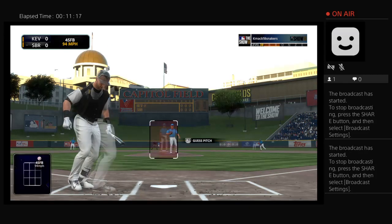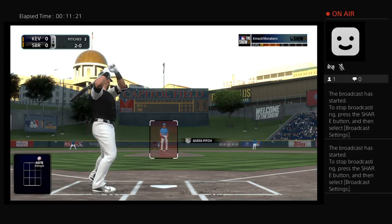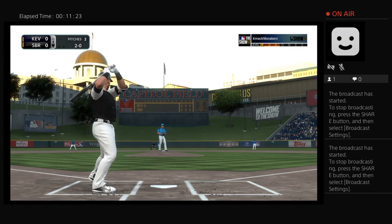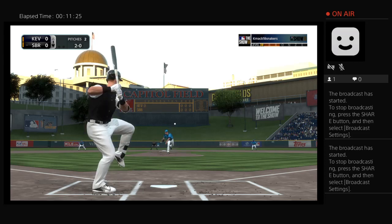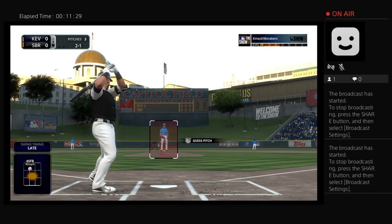And here's a fastball that's nowhere near the zone. It's 2-0 now. You know, sometimes it takes a pitcher a few pitches to get going, but those two pitches weren't even close. Falls behind in the count, 2-0. It's time to start getting locked in.